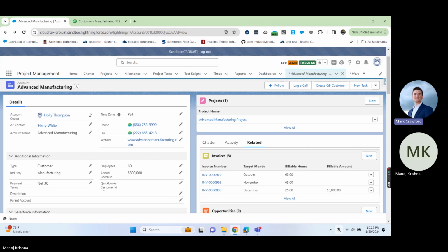And then the other field is the QuickBooks customer ID. This gets synced up once we create the customer within QuickBooks, which we can do all from Salesforce here. That gets synced up and pulls in that unique identifier to link the two systems together. So again, I mentioned we're going to go ahead and go through, we'll create the customer, and then we'll send the invoice. So I'll go ahead and have Manoj, if you want to click create a QB customer, we have a button at the top of the record here, and that will simply launch a flow that is going to create the QuickBooks customer record. So go ahead and click that, Manoj.